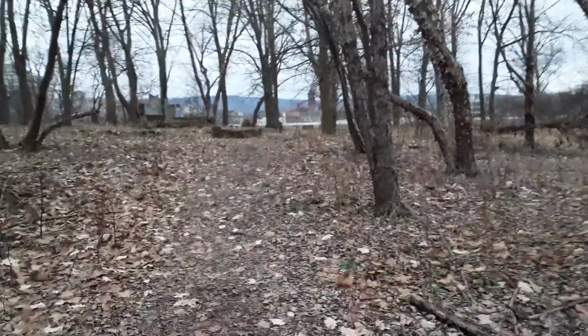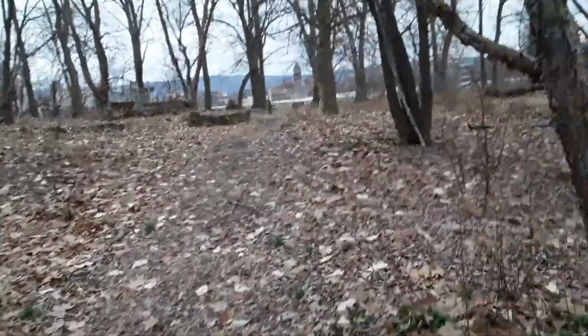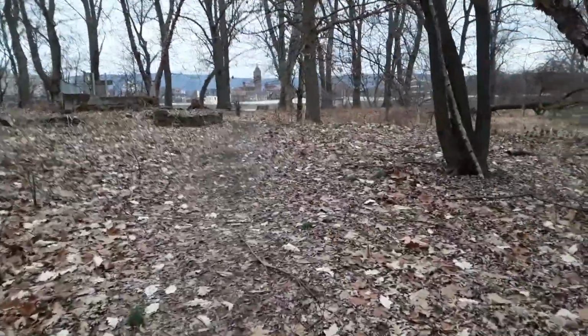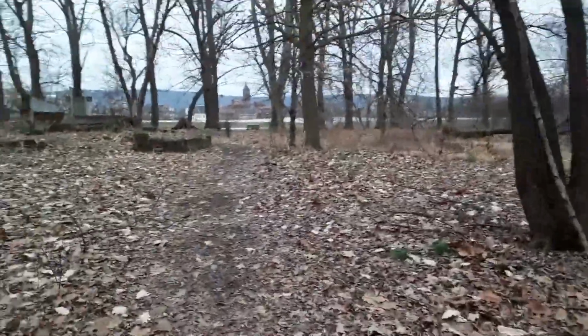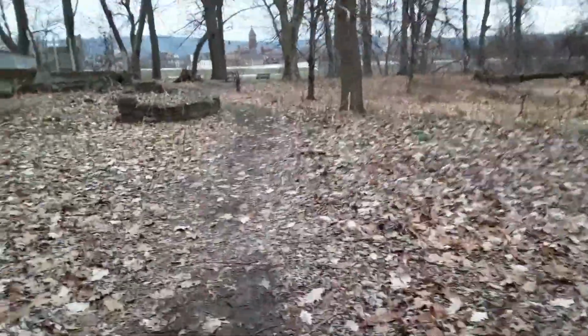It's New Year's Eve 2020, and I'm in Wilkes-Barre, Pennsylvania at Kirby Park's abandoned zoo. I came to see how bad the damage was from the flooding that took place here from last week's heavy rains.